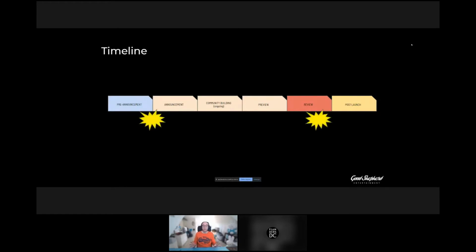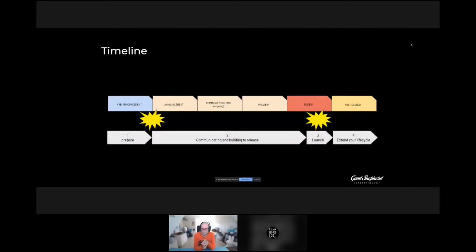So there are like two magical moments in this timeline. It's the moment when you are still behind the curtains and you announce your game, and the moment when you're going to release your game. So that makes me segment this whole timeline in 4 phases. It's the prepare phase, it's the community communicating and building phase. You're launching your game, and then you're just extending your life cycle.